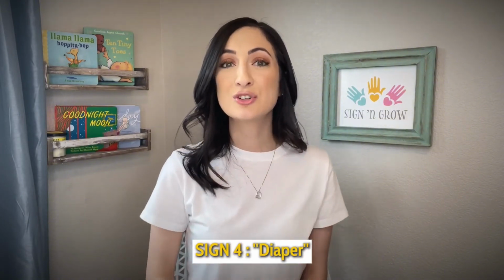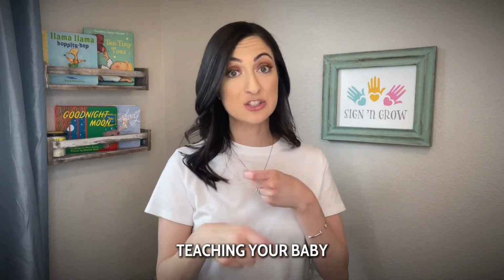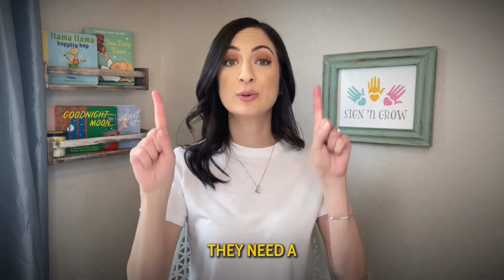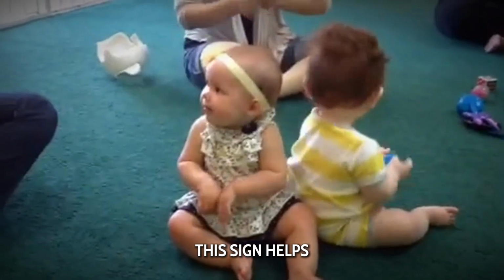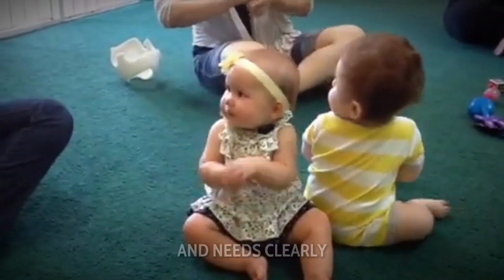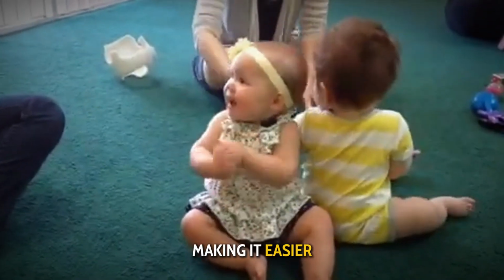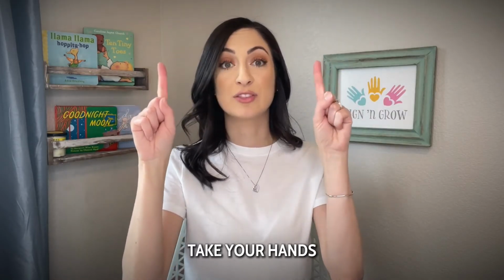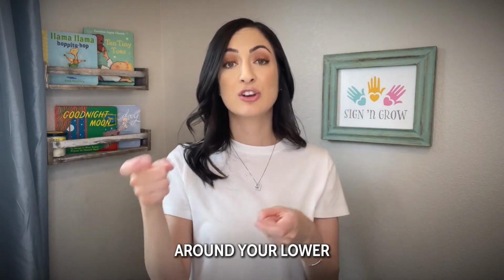Sign 4. Diaper. Teaching your baby the sign for diaper can be incredibly useful for understanding when they need a change. This sign helps your baby communicate their discomfort and needs clearly, making it easier for you to keep them comfortable and happy. To sign diaper, take your hands and make a tapping motion around your lower waist.